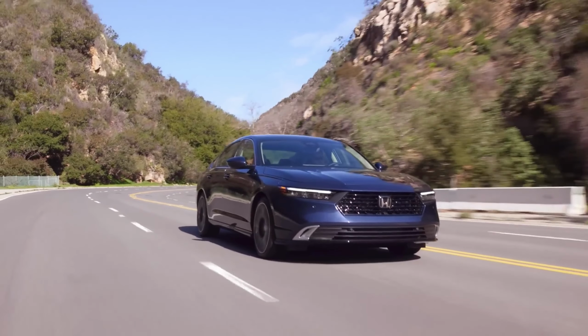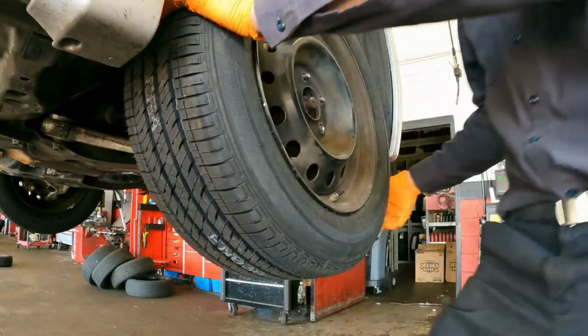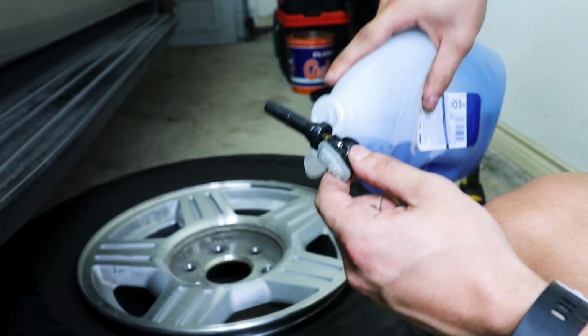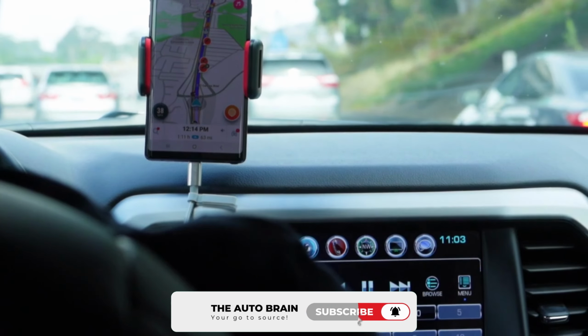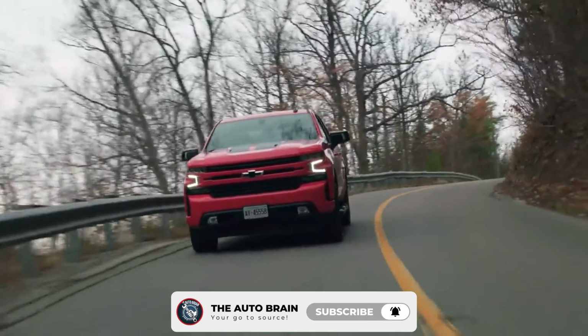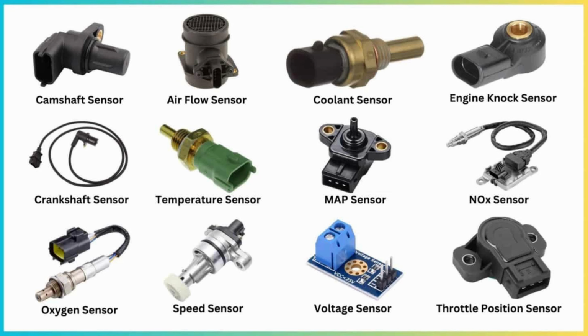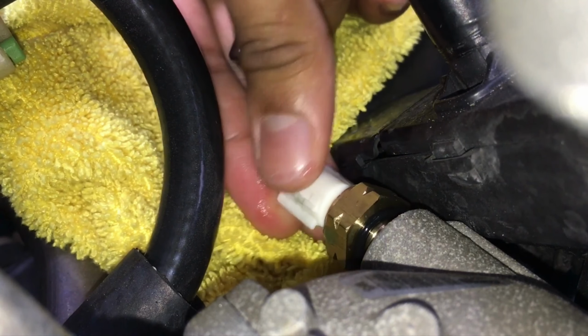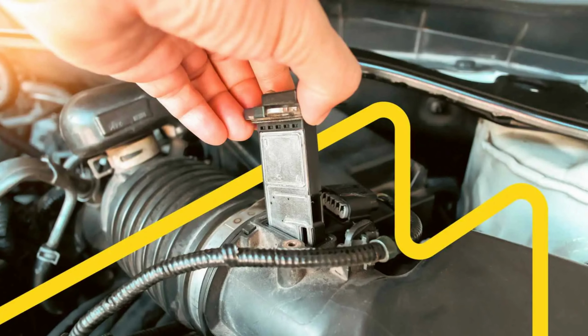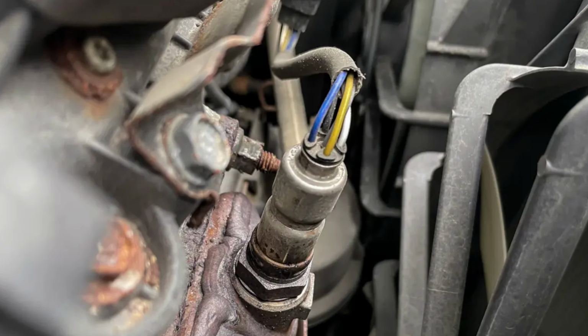Number 9. Use high-quality replacement parts. When it comes to replacing parts on your car, going for the cheapest option might feel like a win, but it's actually a shortcut to expensive repairs. Here's why. Modern engines rely heavily on precision parts and advanced sensors to regulate everything from air intake to fuel injection. If you install low-quality or counterfeit parts, especially critical components like mass airflow sensors, oxygen sensors, or timing belts, they're likely to fail prematurely.